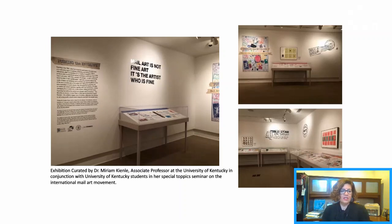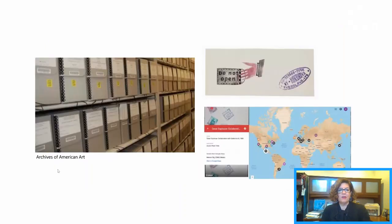So I mentioned that the exhibition started as part of a seminar on correspondence art at the University of Kentucky. So this is part of a student-faculty collaboration, which we thought was a great fit for us here at the Cornell Fine Arts Museum and aligned with our teaching mission. A couple of things are fascinating in terms of how the exhibition came about.